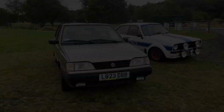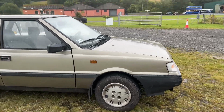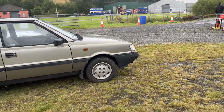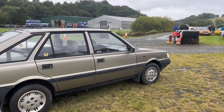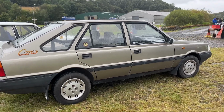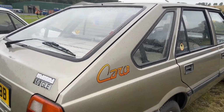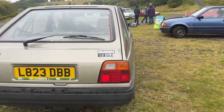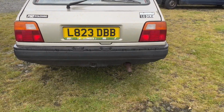Yeah, really nice one. And here we have hiding over here a 1994 L-reg FSO Polonez. Now this one is a left-hand drive. Now look at the condition of this one. No rust, and underneath apparently is also mint. Sporting its original wheel trims. Caro. You know what Caro means? By the back of it, looks like it is a 1.6 GLE. Original looking exhaust down there.